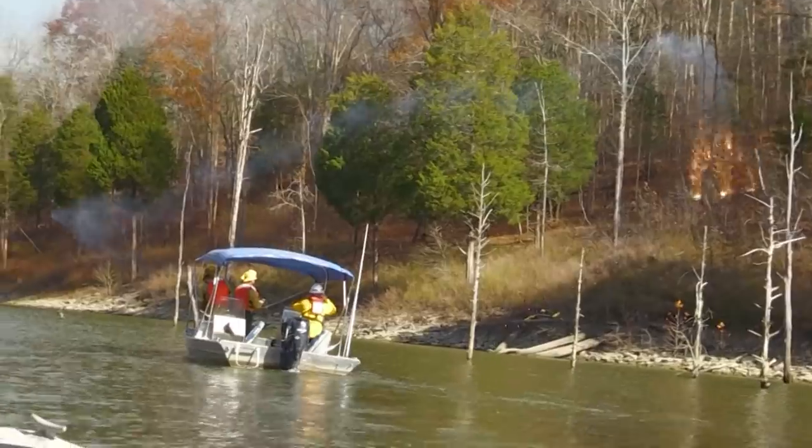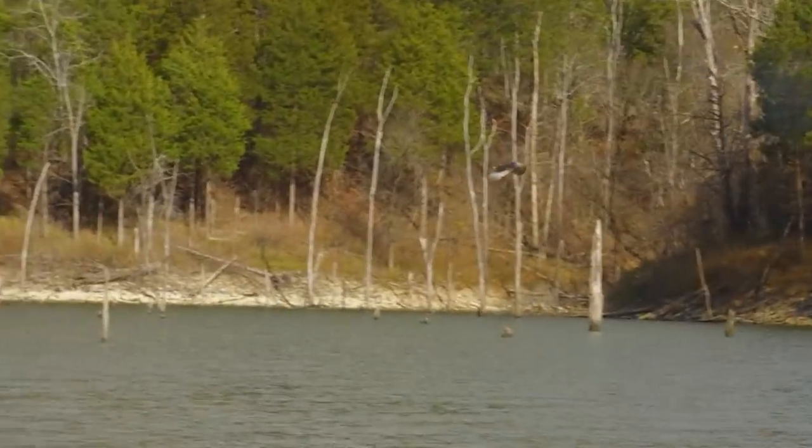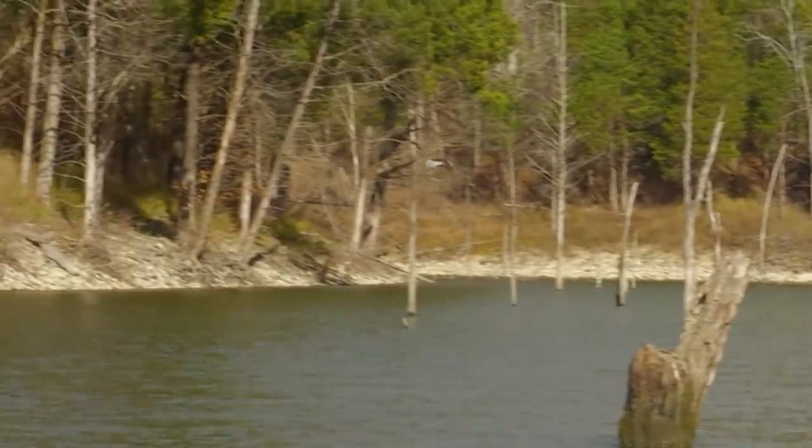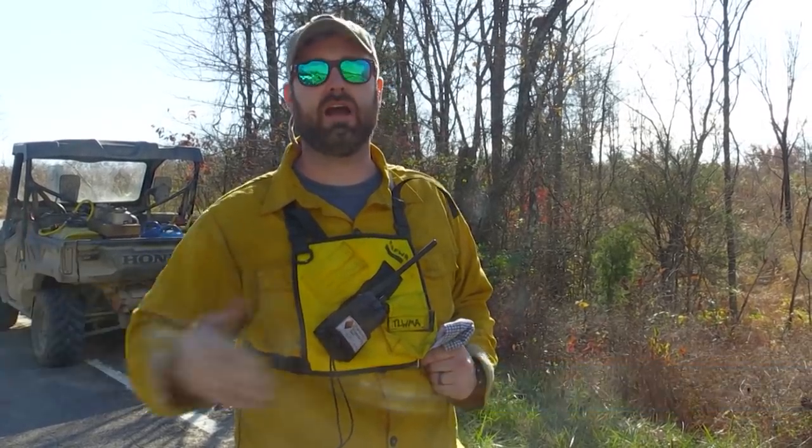A lot of these animals will run for cover and they'll hide. Deer and rabbits and turkey and quail and squirrels will all be able to run away and get out ahead of the fire. It's real common whenever we're burning on even private lands or public lands, you'll start seeing those animals start moving out in advance of the fire before the fire even gets to them.